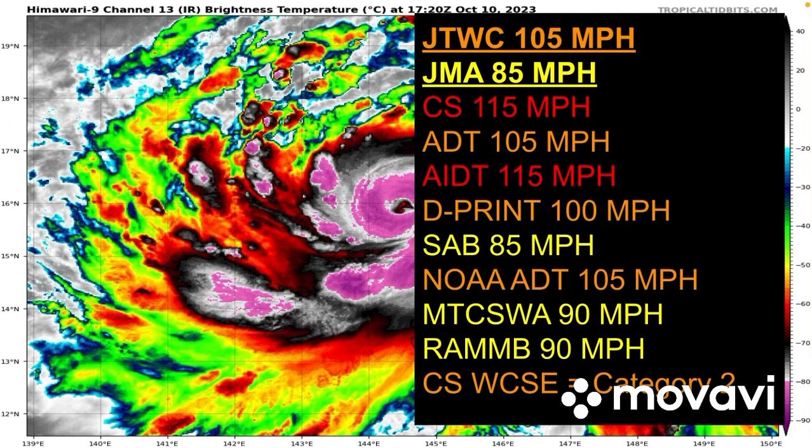SAB, they're due to update soon, but currently at 85 miles per hour. NOAA ADT going 105, same with CIMSS ADT. The multi-platform tropical cyclone surface wind analysis, the scatterometer data there going with 90 miles per hour, same with RAMMB scatterometer data also at 90 miles per hour, and our WCSE system currently going with category 2 status as of this time, probably though nearing category 3 status based on the satellite imagery.